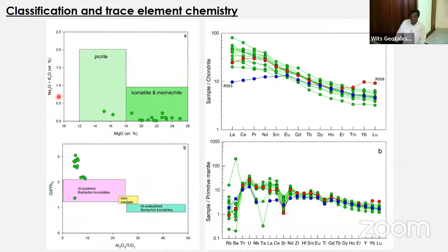Okay, so moving on to the major element chemistry. The major element chemistry data was not done by me. This I collected from the literature. This was done by the students of Prof. McCarthy, Myers, and others. You can see that our samples classify as komatiites. Also here they indicate that they are aluminum depleted. So I've put in Barberton komatiites as a reference for depleted and undepleted komatiites.